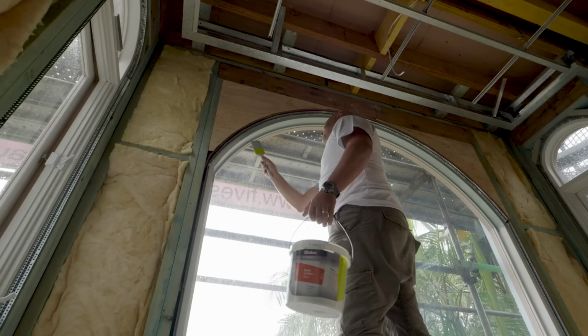This time around with the paint, we're going to use it to bring that Mediterranean style into the property. So I'm really excited to see the colour that the girls have chosen for the window trims.